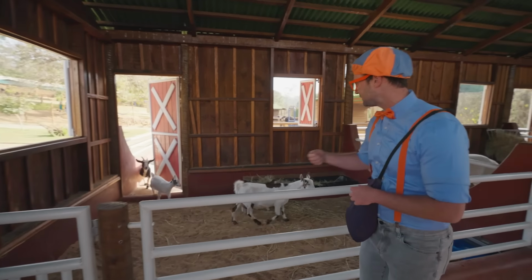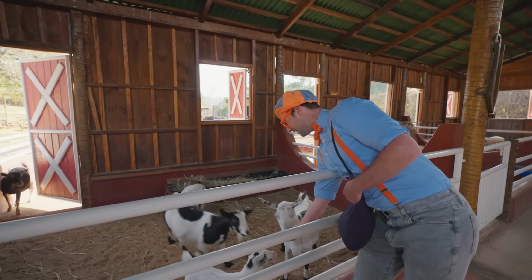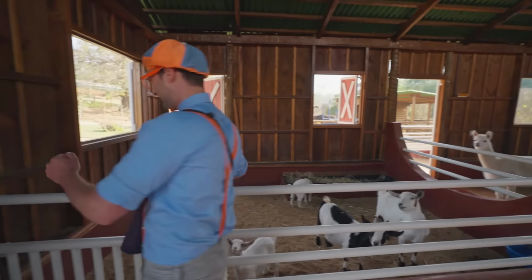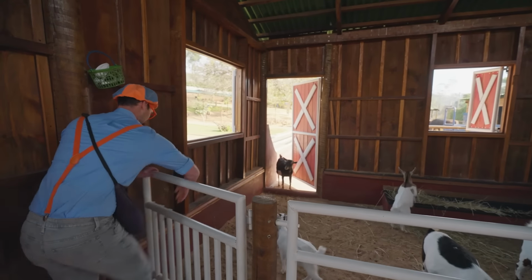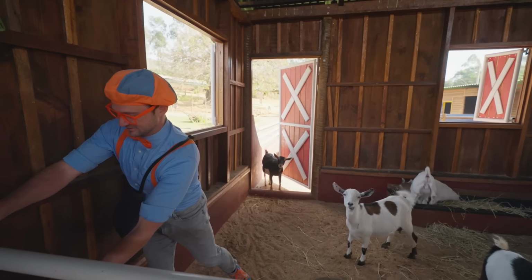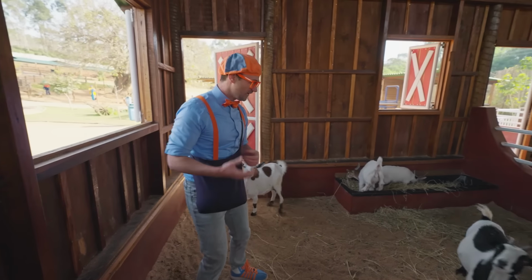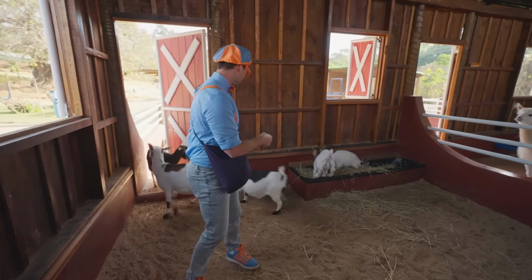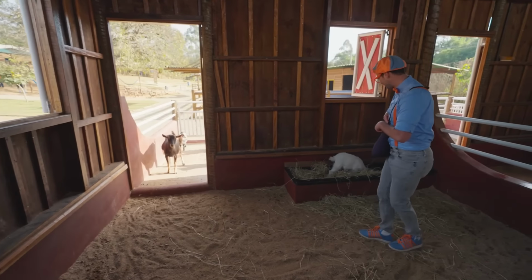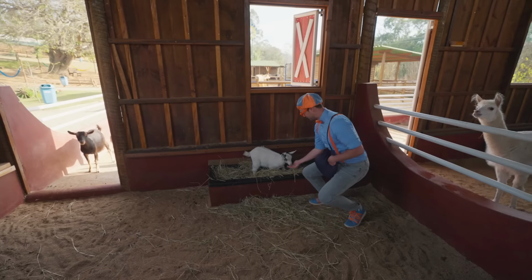Hey, goats. Hey, it's me, Blippi. Are you hungry? Oh, there you go. Yum! Whoa! I should probably go inside, right? Okay. They gave me special permission to be able to come inside here. Okay, hey goats! Whoa! How are you? Whoa, they are so cool! Yeah, it looks like there's so many! Hey, here's one right here. Hey, are you hungry? How are you?